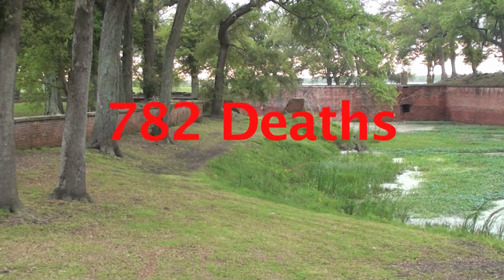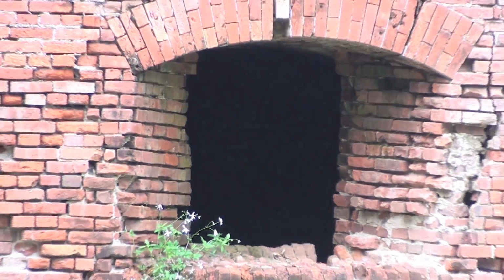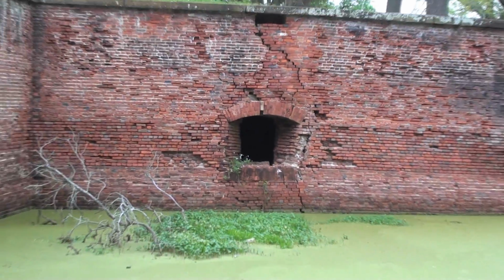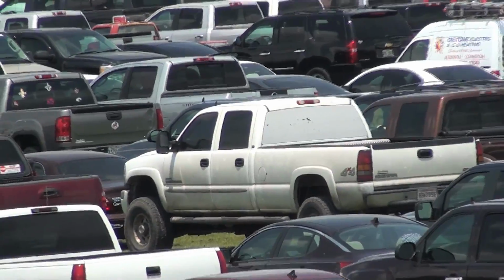782 men lost their lives at the battle, and the remaining Southern soldiers decided to mutiny against their general and fight for the North. Since then, the fort has switched its role from housing prisoners to hosting local festivals.